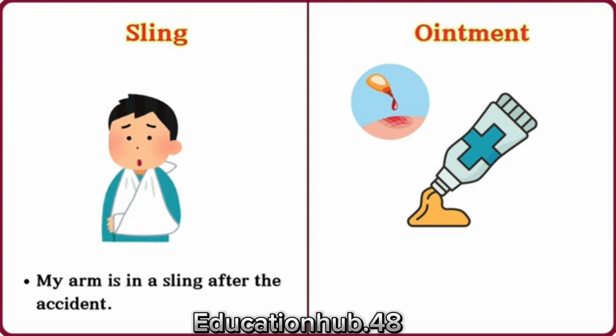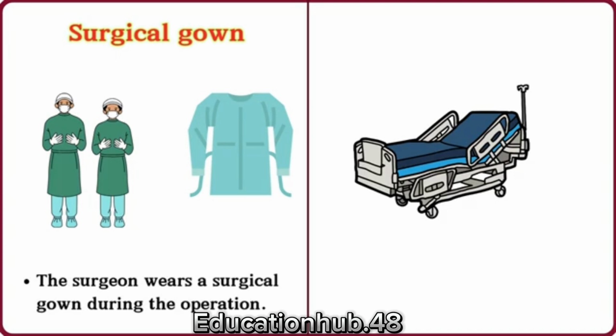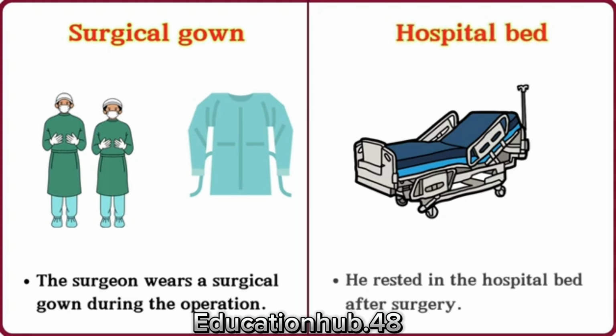Ointment. Apply the ointment to the rash. Surgical gown. The surgeon wears a surgical gown during the operation. Hospital bed. He rested in the hospital bed after surgery.